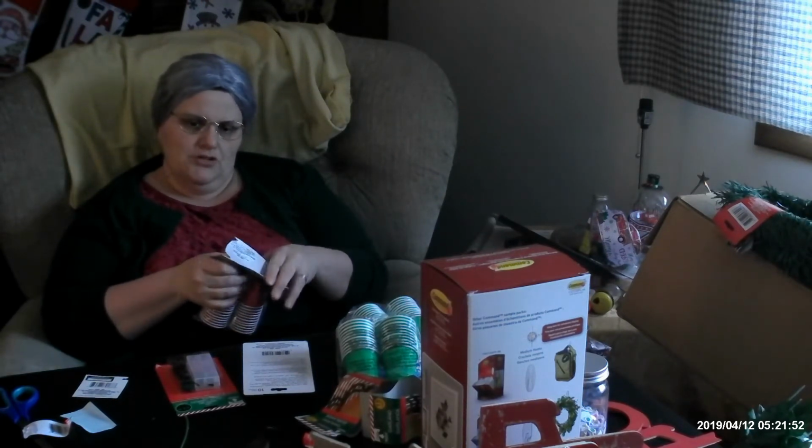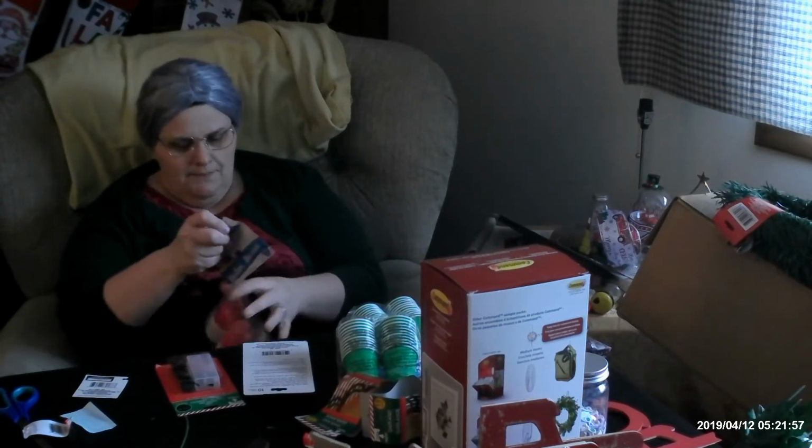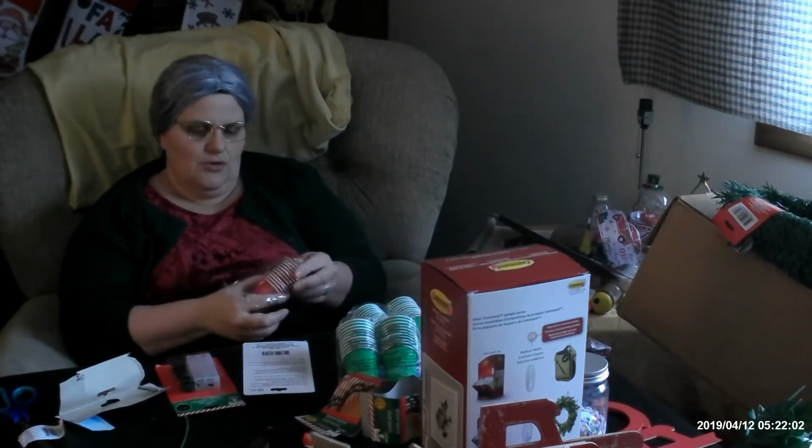You do what you want to do. If you want to do all red, go for it. I've done that in the past, but I just never seen the green ones until this year at the dollar store.